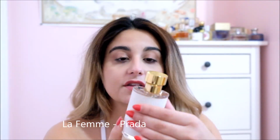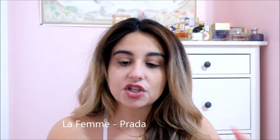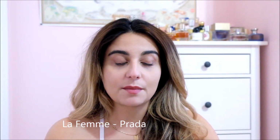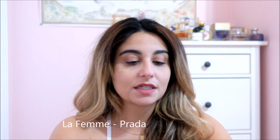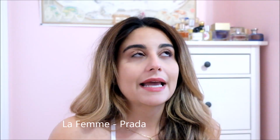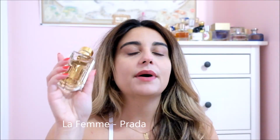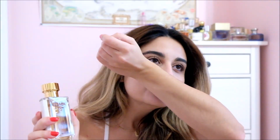And like I was saying, the low version had a pink backing. This one has a white. And yeah, since there's only two, I'm actually just gonna spray them on my skin like I usually like to do. So we will discover it together. I don't really remember exactly what the low smelled like, but I remember liking it. Okay, so yeah, it's very feminine.